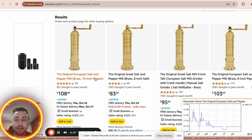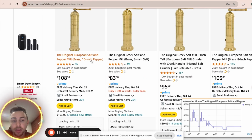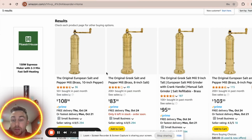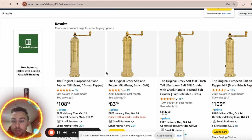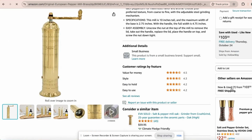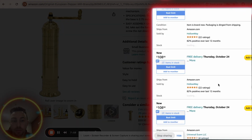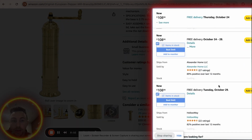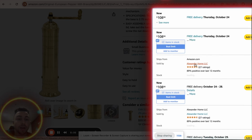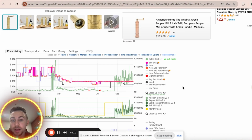I have the DS AMZ Quick View extension installed, and that allows me to see at a first glance what the Keepa chart looks like and all of the information behind the listing. So the first thing I'm going to do is look at our first product here, which is a European salt and pepper mill. I'm going to click on it and see what we can find. Right now, the first thing I see is that, from an initial search, it looks like they do sell to multiple different resellers on Amazon. The brand does sell their product, but they also sell to some other Amazon FBA resellers. So this is in the clear for us.